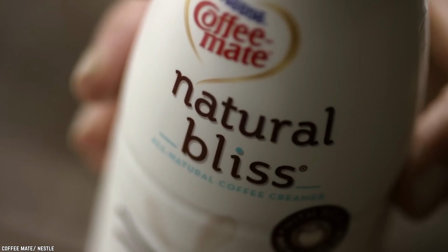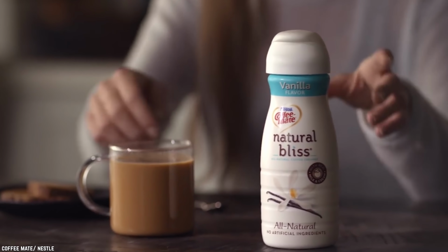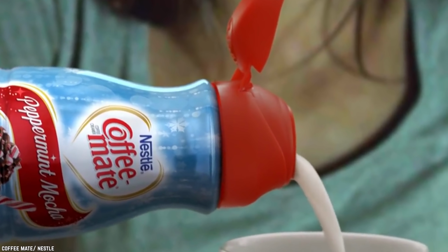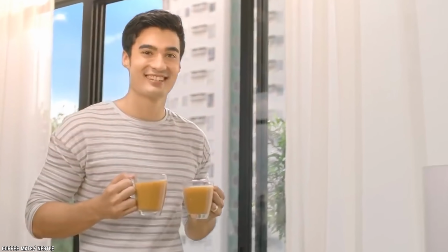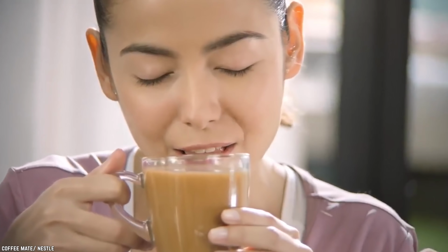Do you put non-dairy creamer in your coffee? If so, you're putting all kinds of terrible stuff in your cup of joe. If you use the liquid stuff, then there's soybean and palm oil in it. But you probably feel that it's better for you since there's no dairy in it.